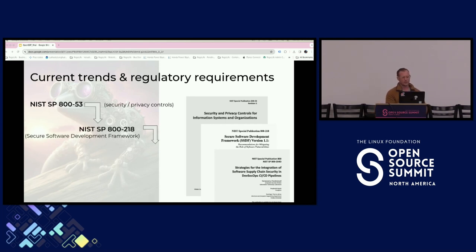Next, and what kind of came from 853, was Special Publication 800-218. You may know it as the Secure Software Development Framework. This is a core set of high-level secure software development practices that can be integrated into each SDLC implementation. If you follow these practices, it should help software producers reduce the number of vulnerabilities in released software, the potential impact of the exploitation of undetected or unaddressed vulnerabilities, and address the root causes of vulnerabilities to prevent future occurrences.